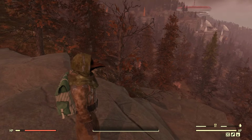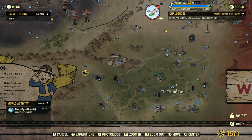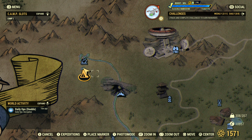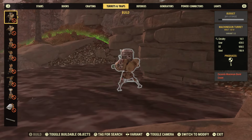Gotta say, this is a nice view, right? And it's located right here in the new region, next to 3 ponds. You can find a couple good spots over here if you're looking to have a waterfall next to your camp, as well as a water resource that you'll be able to gather purified water from.